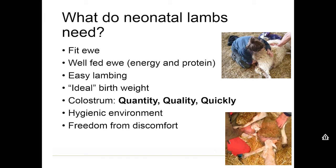We mustn't underestimate the importance of having an easy lambing either. Some fantastic work done out of Scotland looking at neonatal baby lambs and their play behaviours, and actually just don't underestimate how much a difficult lambing can affect lambs, and I'm sure we've all experienced that where they take longer to stand, etc. So we want an easy lambing. But ideal birth weight, a little bit like Goldilocks. Don't want to be too small and don't want to be too big. There's risks at either end of the spectrum, and I'll come back to that in a moment. And colostrum, spend a little bit of time on that in a second, but absolutely essential for neonatal lamb survival.